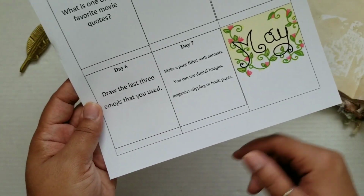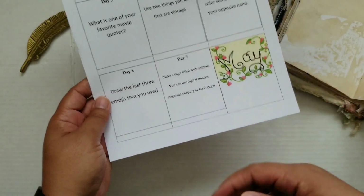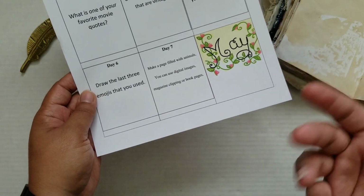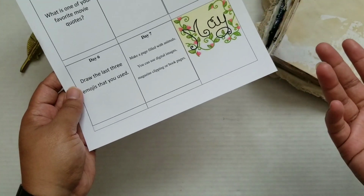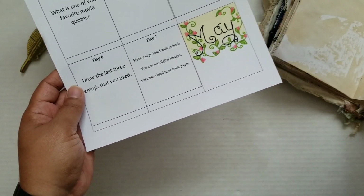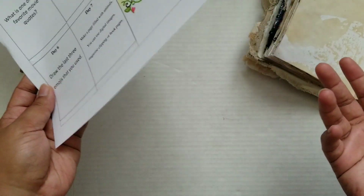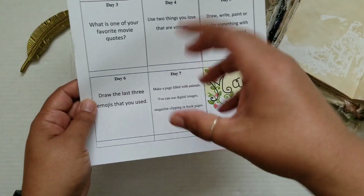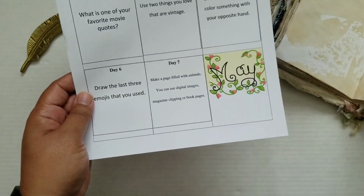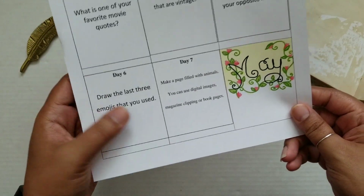Day 6, draw the last three emojis that you used. You can pick a text message, or wherever you type and send messages or post, where you used at least three emojis. Just draw those three emojis, or if you have yellow scraps, I don't think I really have any, you can use paper to cut out the emojis. Your punches might be another thing you can use. Just another idea for you.